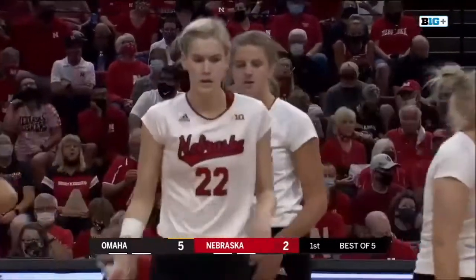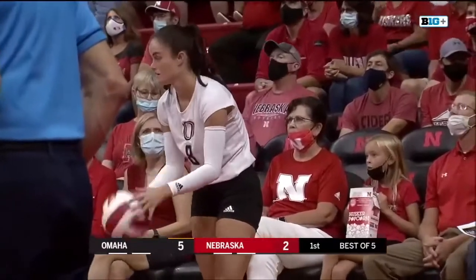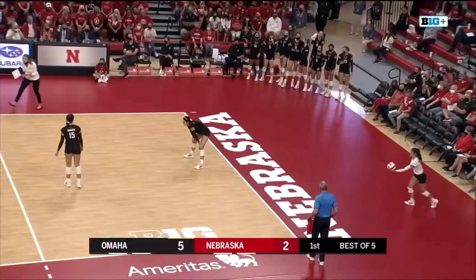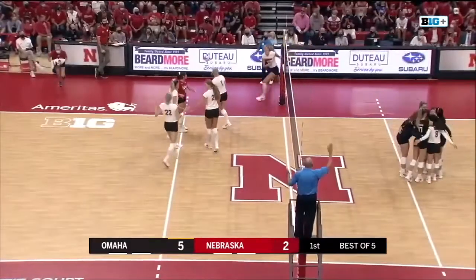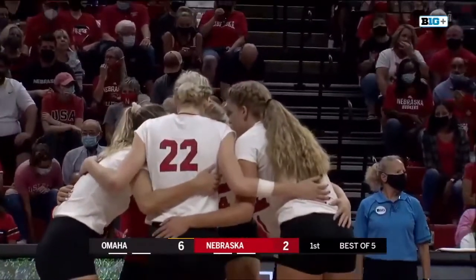5-2 Mavs. What needs to happen there, Lindsey Krause's your off blocker. She's on the right side, so she's coming off to about the 10-foot line. She should pick up that tip, so that way Lexi Rodriguez can stay back and dig that hard line shot. Mountjoy serves Rodriguez. Poor pass by Lexi. That doesn't happen very often. Service ace, Mavs 6-2 Omaha.